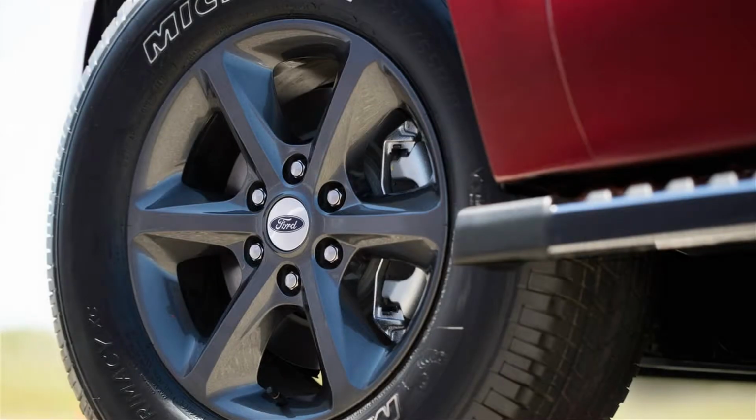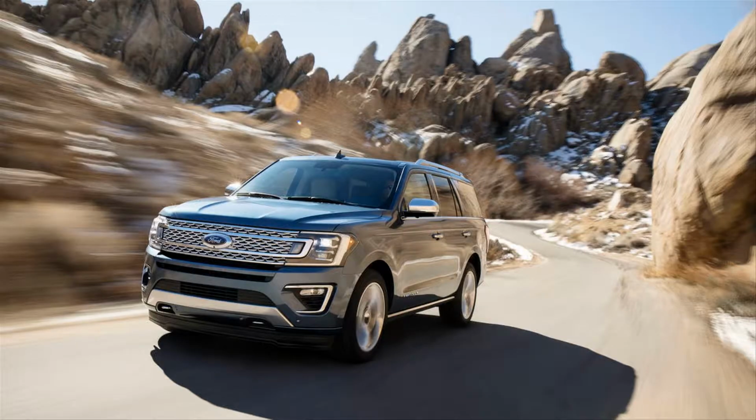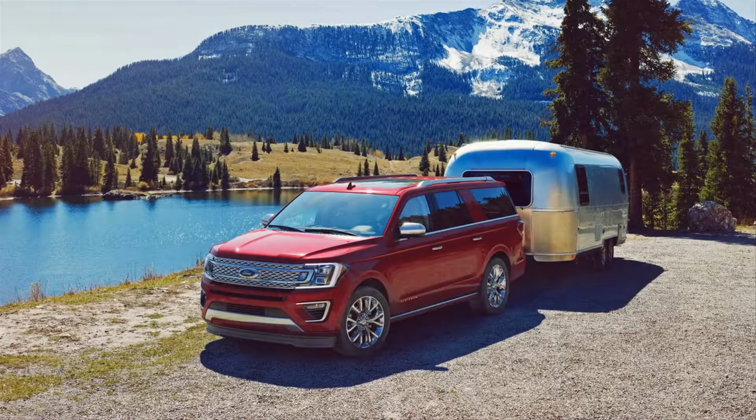The greasy bits beneath are hidden by aluminum bodywork. Ford says the move saves around 300 pounds over steel. However, much of that weight loss has been baked back into the truck in the form of noise and vibration silencers like structural adhesives, foams, and pads. The 2018 Expedition has something like 10 times the sealant that's found in the old one, so it promises to be far quieter on the road.